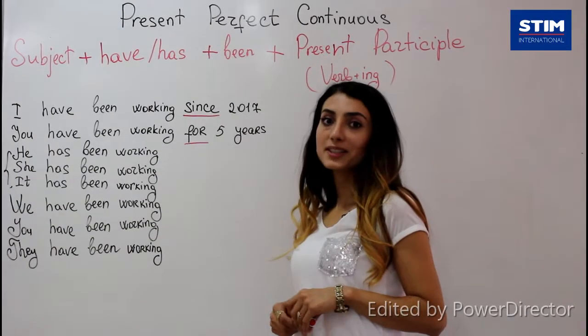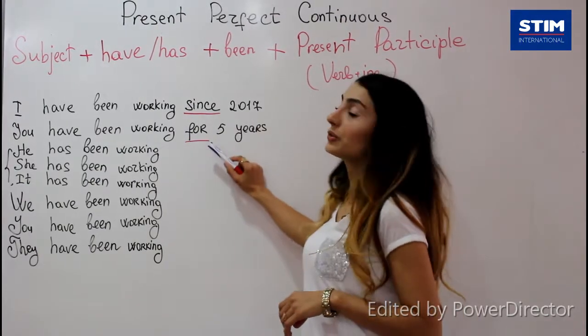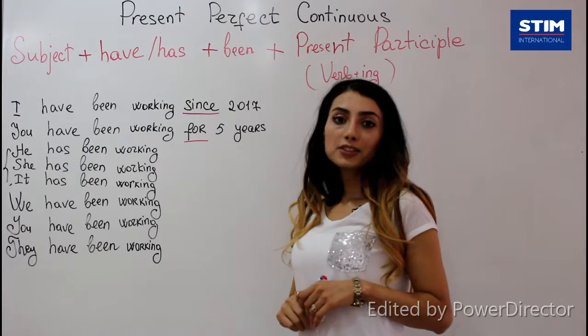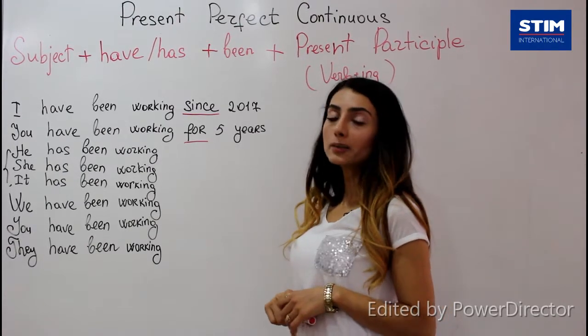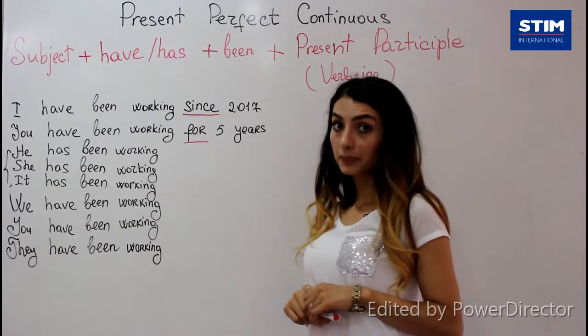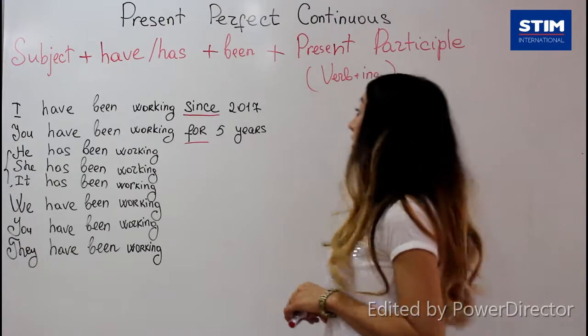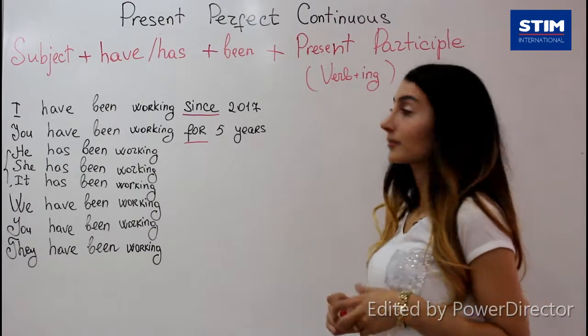This tense is commonly used with the adverbs since and for. Since is used to indicate the starting point of the action, for example, since 2017, while for is used with the length of time, for 5 years.